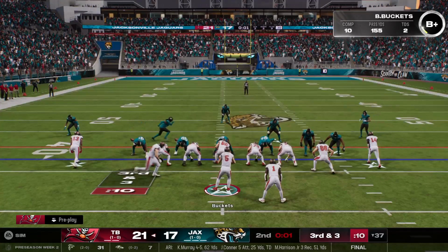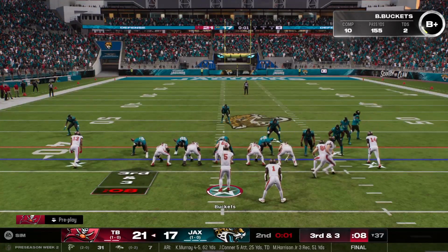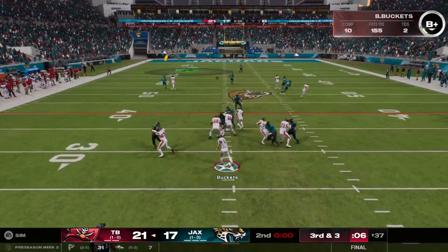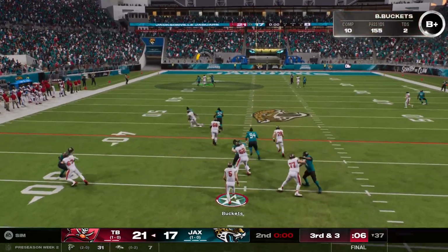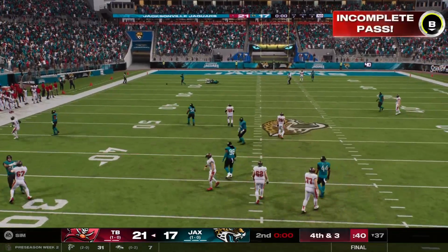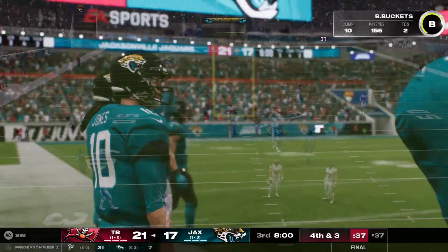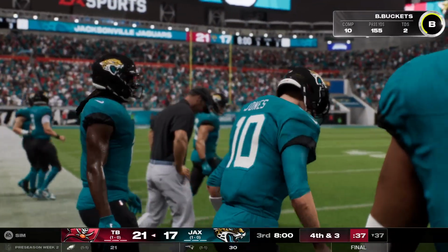They'll bring a tight end in motion. On third and short, they'll try and pick it up through the air. Airing this one out for Evans. That's going to be knocked away and incomplete. So we've reached halftime here in a four-point game.